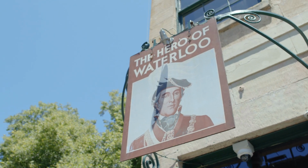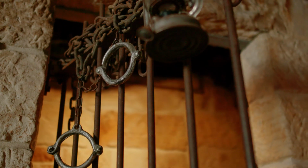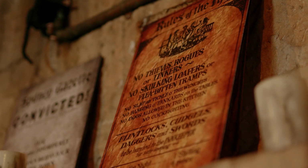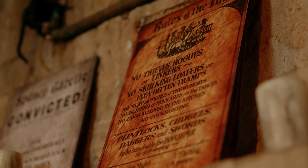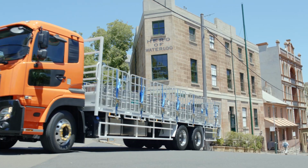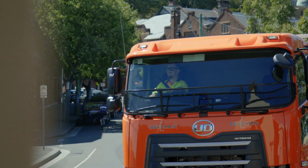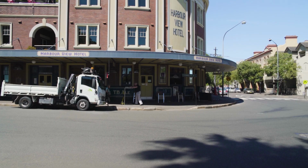So at the Hero Waterloo, there's a history of Shanghaiing people. The tunnel down the stairs, people get a bit too rowdy. They would put them down the tunnel, and they'd end up as the crew on the ship and never to be seen again. Yeah, so the Rocks, it's a beautiful area today, but back then it wasn't. Lots of convicts, lots of history.